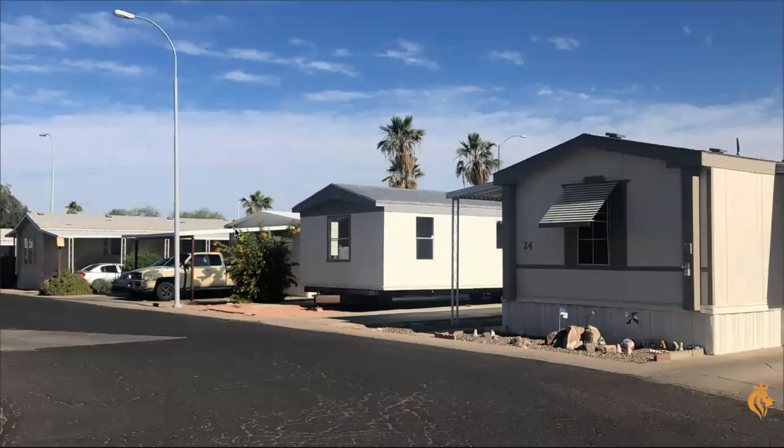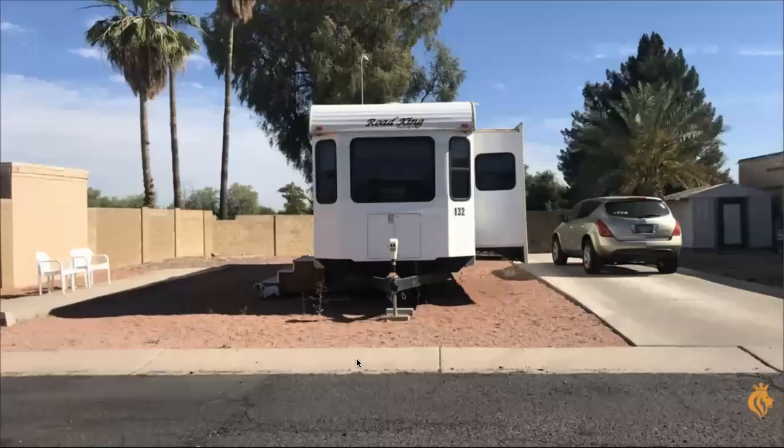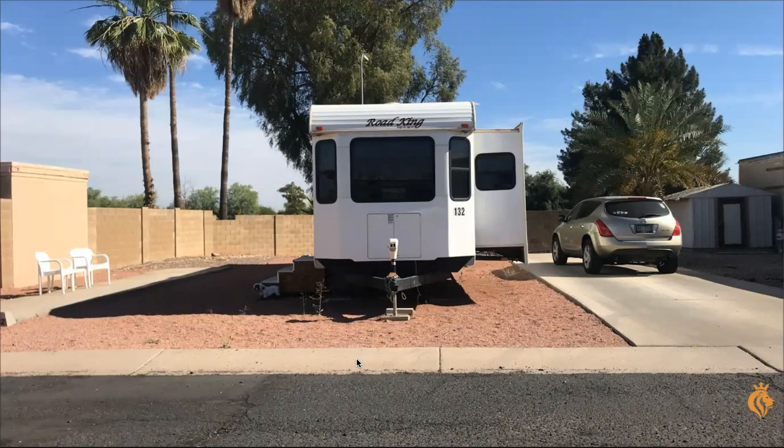Here you see a single wide home that was recently moved into one of our parks. Now this one hasn't been set up yet, so it doesn't have skirting or awnings or those kind of things, but this is typically what it looks like when a home gets delivered to a park. Here's an example of a newer double wide that was recently installed in one of our parks. So this one's all set up and ready to go and ready for a tenant to buy it and move in.